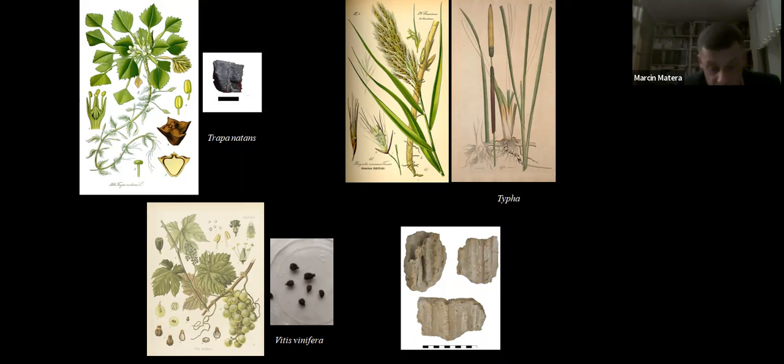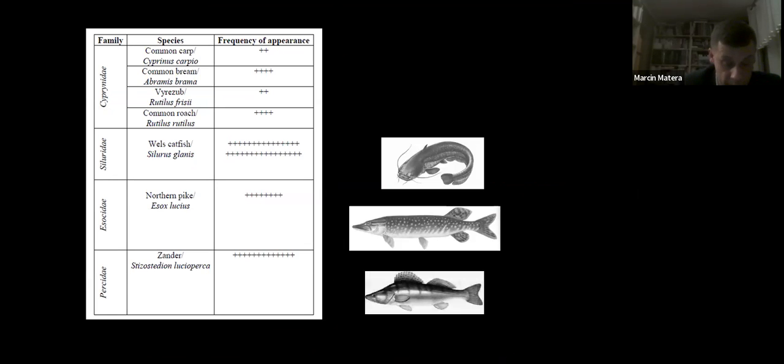4.2%. Apart from that, single bones of deer, roe deer, wild boar, dogs, and rodents were noted. Fish bones are represented by 7 species: common carp, common bream, asp, common roach, wels catfish, northern pike, and zander. The archaeozoological analyses were done by Evgenia Yurievna Janisz.